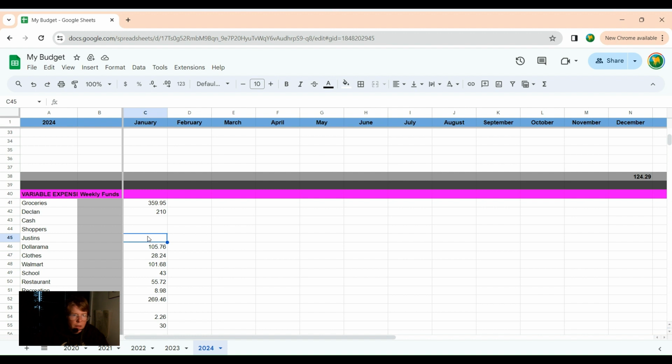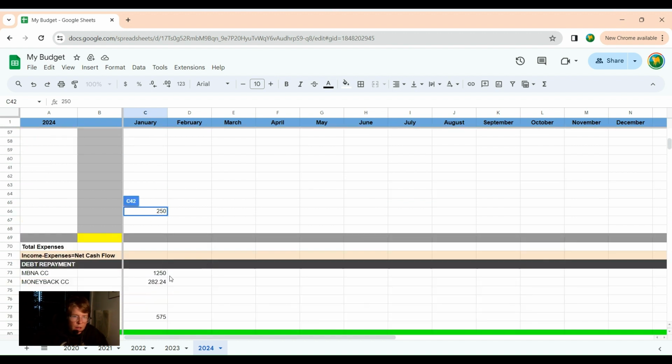So I have Justin's, which is pet food, and it was $91.51. I have groceries, which was $80. So I'm going to add 359.95 plus 80 equals 439.95. All right, and my son Declan, who is a cash goblin, it seems, it was $40, so that is 250. That's it for now. I do have receipts, which I'll be adding back into this, but I'm just going off my bank statement currently.